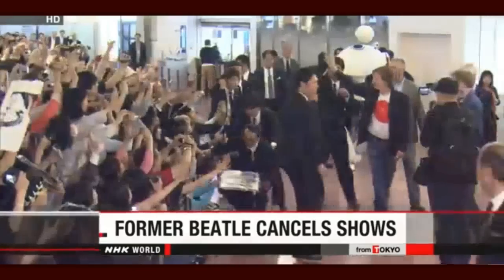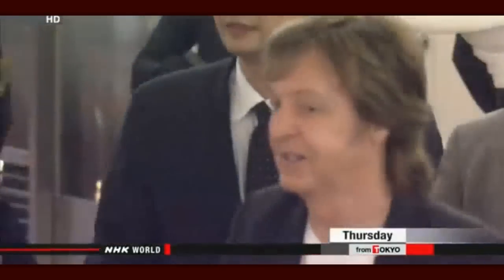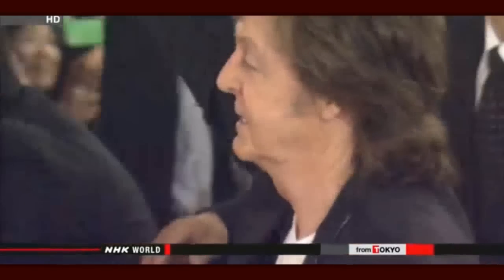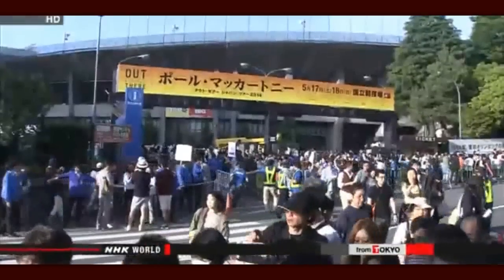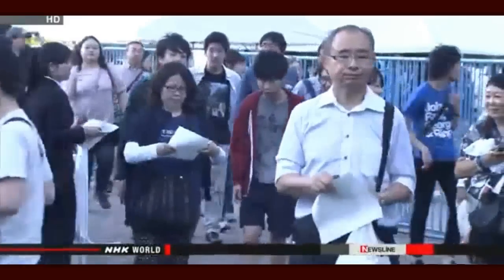Many people were looking forward to seeing Paul McCartney play two concerts in Tokyo this weekend, but the former Beatle had to cancel the shows because he's ill. McCartney was originally scheduled to perform on Saturday and Sunday. The first gig was called off and rescheduled for Monday. The organizer announced at short notice that the concerts at the National Stadium on Sunday and Monday had been canceled. It says McCartney is recovering from a virus infection.